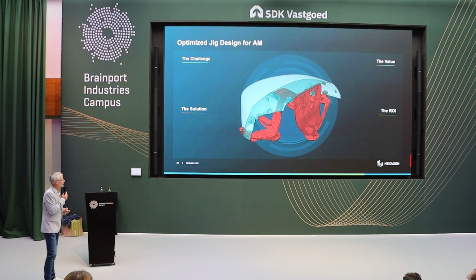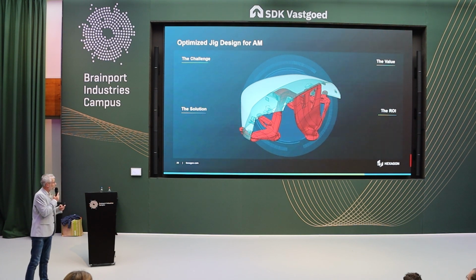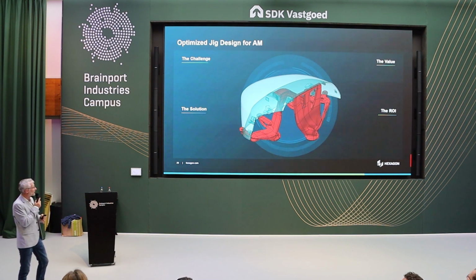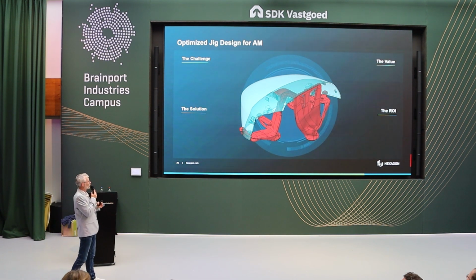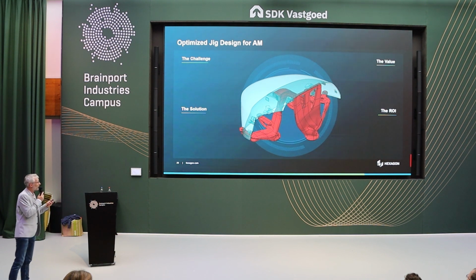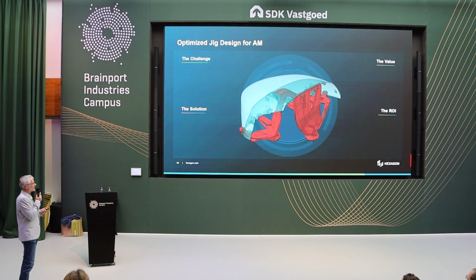same component. If we have to do such a type of 3D printing process, we need something that will be able to sustain, to fix the part inside the printer chamber. And so what we are going to do here is to optimize the jig that will be used to fix the part.